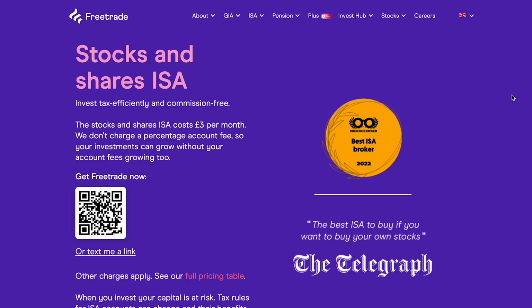And the really important thing is, if you are a UK investor, you want to be using a stockbroker that has a stocks and shares ISA, because that will benefit you in the long term, as if you build up an investing account, you won't have to pay tax when you sell your shares.